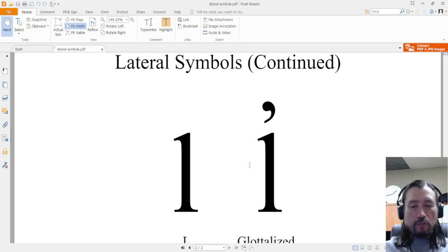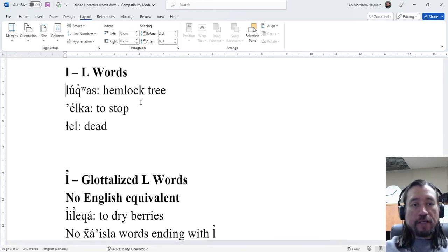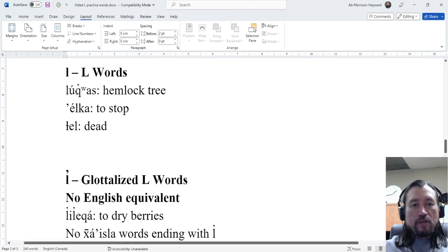So I'm going to switch to my Word document, and I've got some words prepared here. I didn't really see the point in trying to come up with English words that have the letter L in them, because the way the L sounds in Haisla is exactly the same way that it sounds in English. So there's no difference between the two symbols or the two sounds that they make. So we're just going to jump right into Haisla words that have the letter L at the beginning, the middle, and the end.